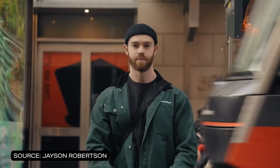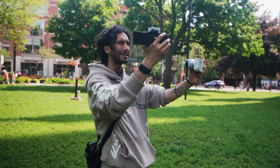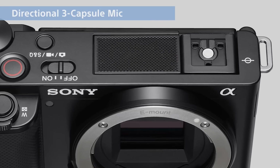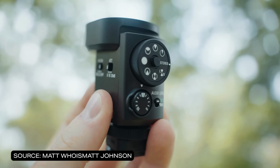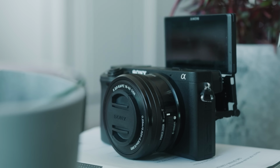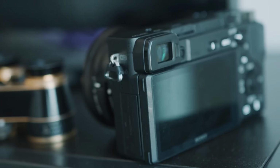Now, when it comes to design, the ZV-E10 is designed for vloggers and YouTubers with a simplified button layout, a side articulating screen, and a built-in microphone. Although if you're serious about your audio, you'll want to add an external mic. And the A6400, on the other hand, is a photo-style body with a more traditional mirrorless camera design. There's no built-in mic, but it has a flash and a viewfinder instead.